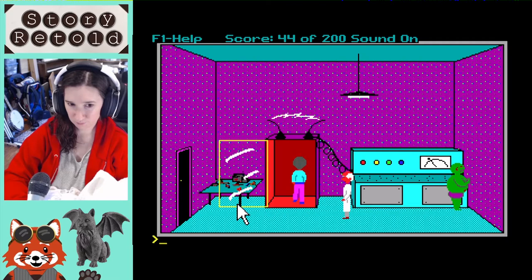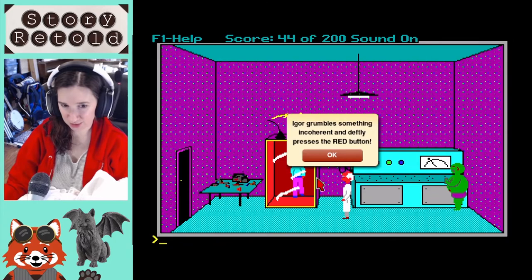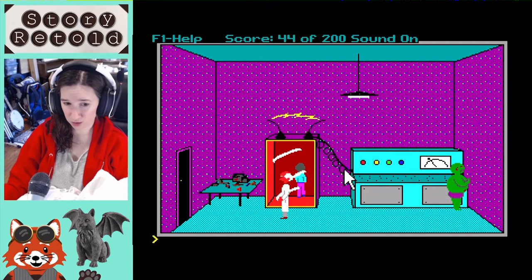Good, says the professor. Okay, Igor, press the blue button. Igor grumbles something incoherent and deftly presses the red button. You idiot, Igor! Roars the professor. That's all I need. A colorblind imbecile for an assistant. Oh dear, I've got my headache coming on again. I've had enough hassle for one day. I'm going to have to lie down. The professor storms off, leaving you alone with Igor.